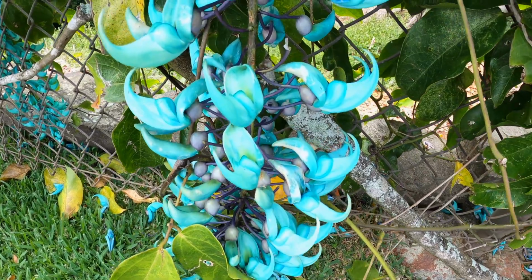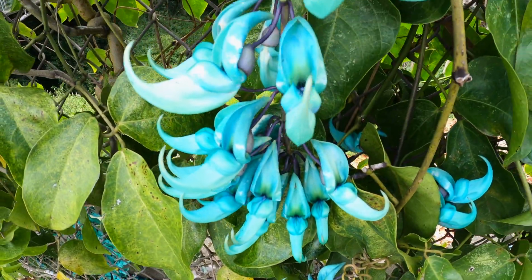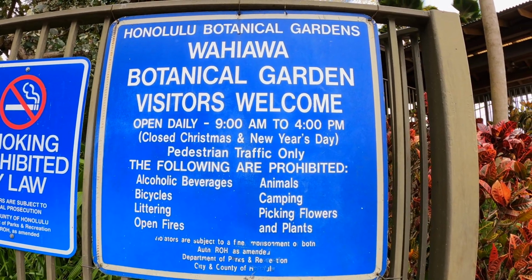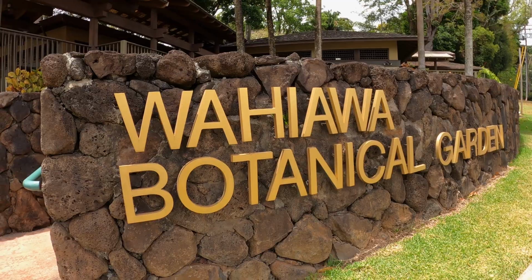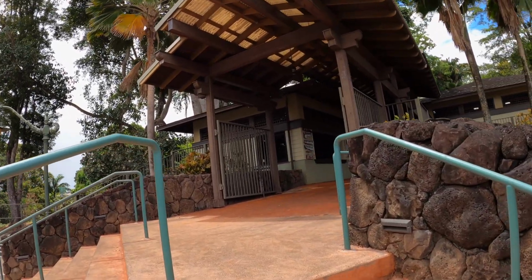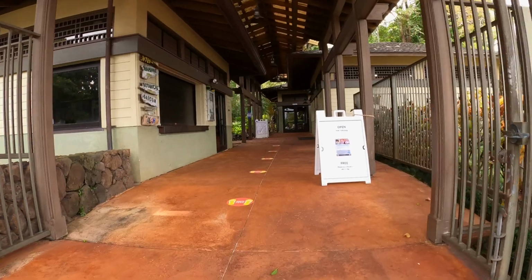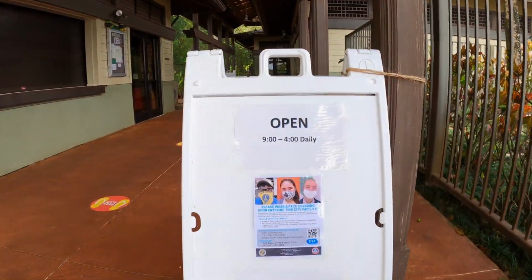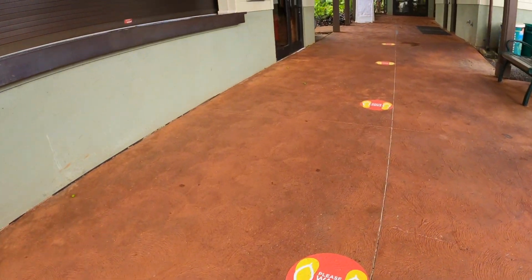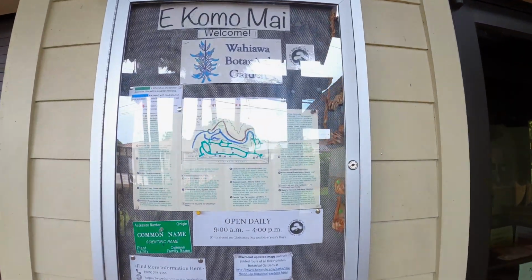This is called the Jade Vine, and it's in the parking lot of the Wahiawa Botanical Garden. We haven't even gone in yet. This is a really beautiful flower. This is the hours and the rules to the Wahiawa Botanical Garden. Usually there is somebody here on the left side with the window open, and they can tell you some things about the garden.